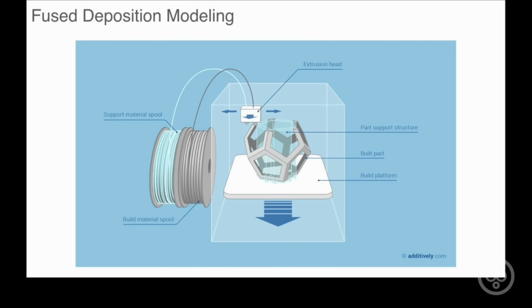Another method that we think is suitable for being scaled up to the construction industry is fused deposition modeling, also known as FDM. On the desktop scale, you might have seen MakerBot. This is the technology that they use. Basically, you have a nozzle that's extruding melted plastic filament onto a build surface in the shape of those aforementioned slices, and they just layer on top of each other to build the final part.